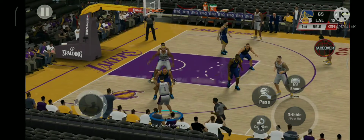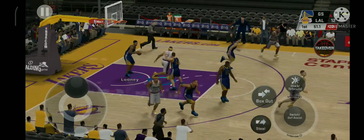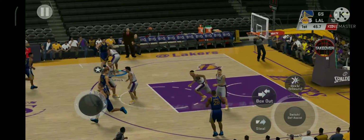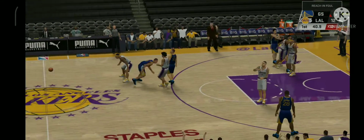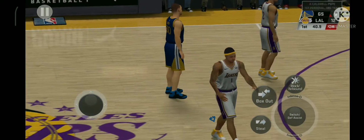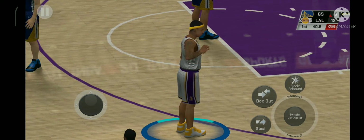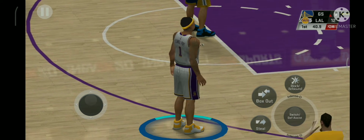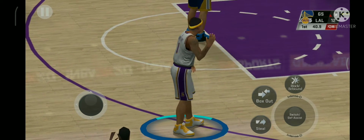Pass to Caldwell-Pope. Now Cousins. No good with the layup. Usually if he gets to the rim, he's converting it into points. But the defense stood tall there. Back to Thompson. Now here's Burks. Defensive foul. First free throw is good.